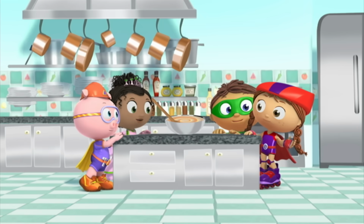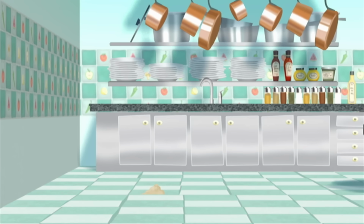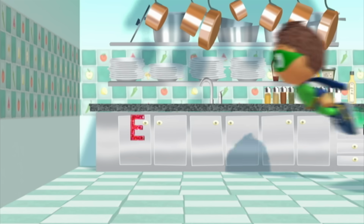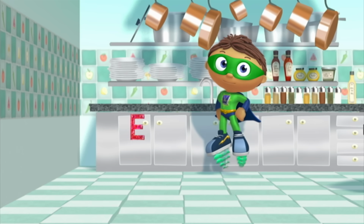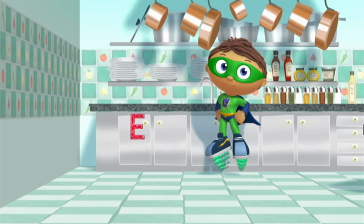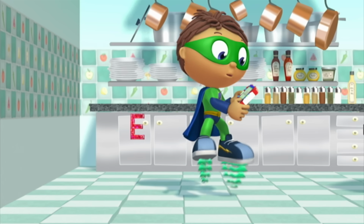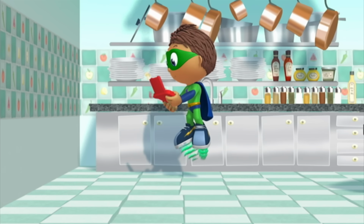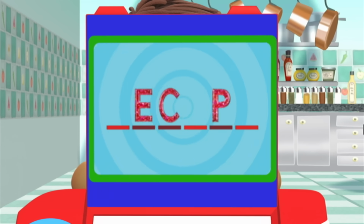Is it a cake yet? Nope. More like cake soup. Whoopsie daisy! You see a super letter? Which one did you find? E! An E! We need to put it in our super duper computer! 3 more super letters, and then we'll get our super story answer.